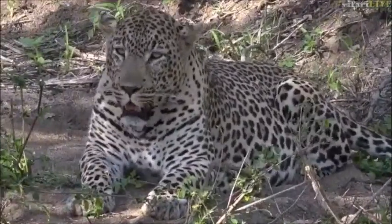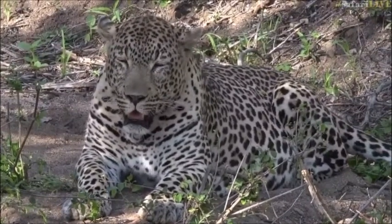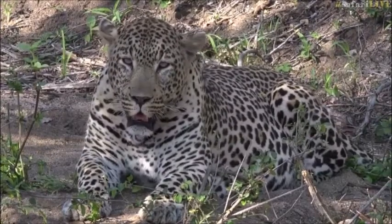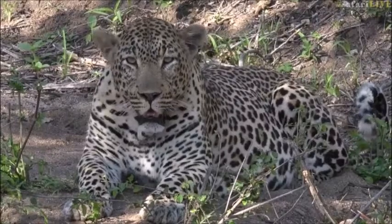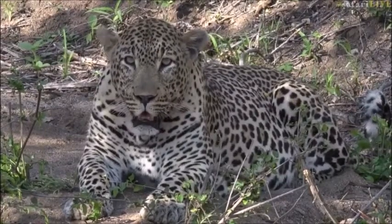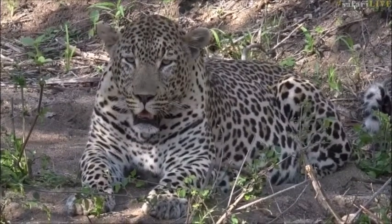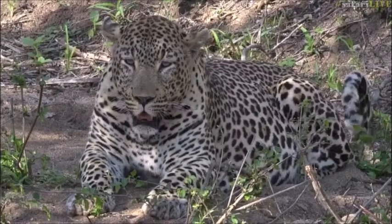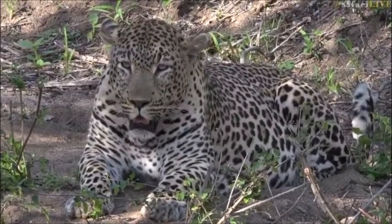He's just full. These animals, when they do feed, they gorge themselves on meat. They'll eat as much as they possibly can until they can't eat anymore, and they'll go and rest, and they'll go and feed again later when they're hungry again. But they just constantly feed until those bellies are full. You see the same with lions. I've seen male lions where they literally waddle because their bellies are so full.